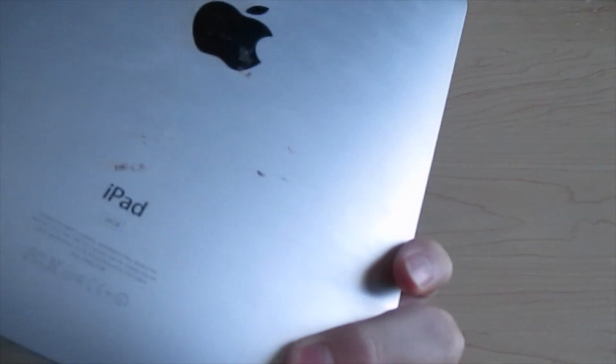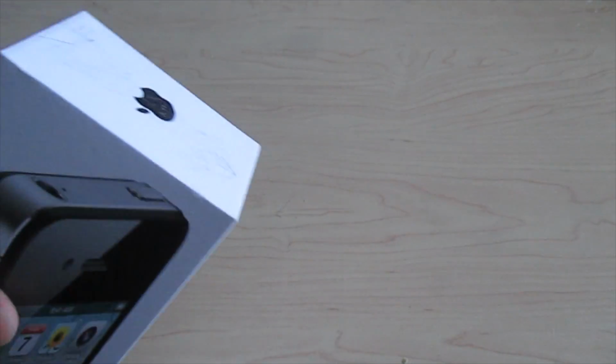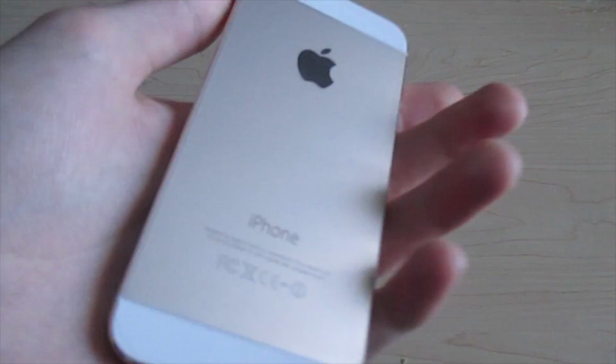My first iPad, it's kind of dusty. My first iPad is the 16 gigabyte iPad first generation, which actually might be charged. Yeah, which actually still works, as you can see. My first iPhone was the iPhone 4S Black, 16 gigabyte, which there's dust on the box, but I actually just stopped using this back in April. And now I have the iPhone 5S, 32 gigabyte in gold.